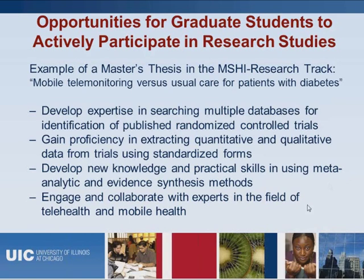So this project altogether will allow her to develop expertise in searching multiple databases for identification of published randomized controlled trials, gain proficiency in extracting both quantitative and qualitative data from trials using standardized forms and other methods, develop new knowledge and practical skills in using meta-analytic and evidence synthesis methods, and overall engage and collaborate with experts during the process in the field of telehealth and mobile health, which is particularly important.